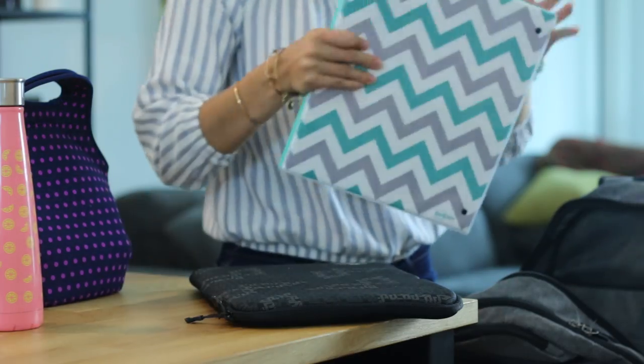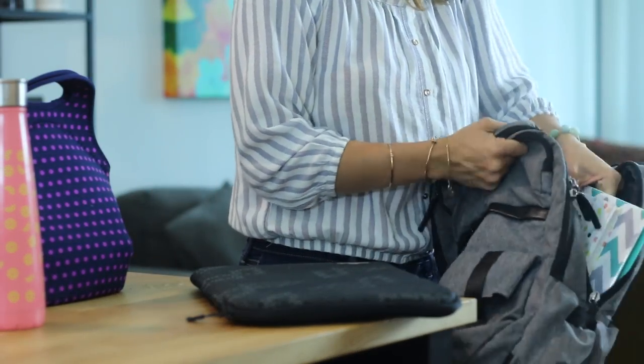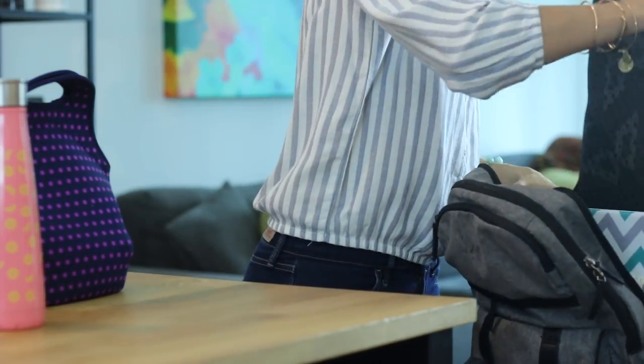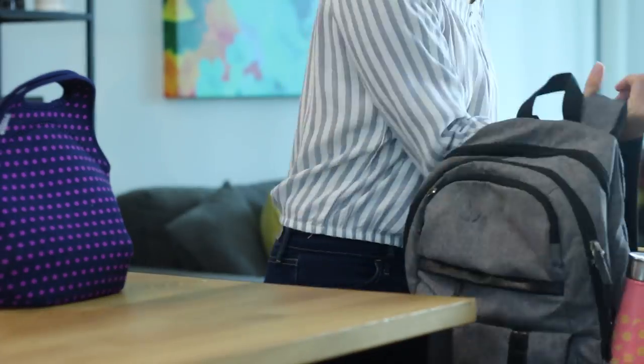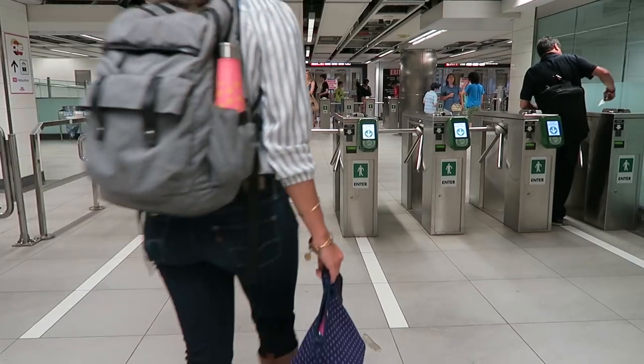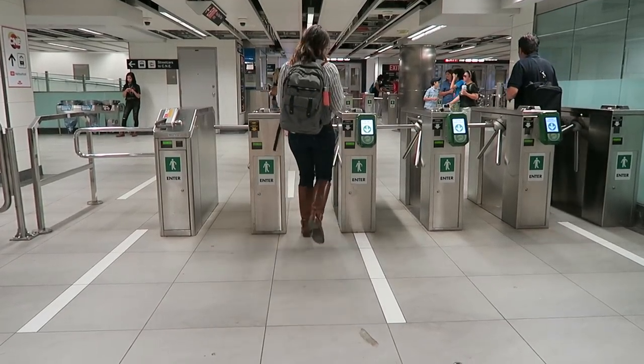I'm gonna pack up everything into my backpack along with a bottle of water and then grab my lunch and hit the road. If you live in the city, then you're most likely gonna be taking public transportation.